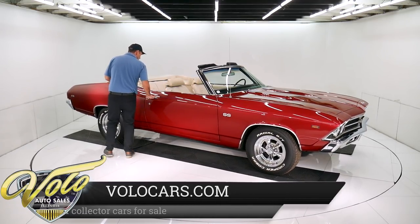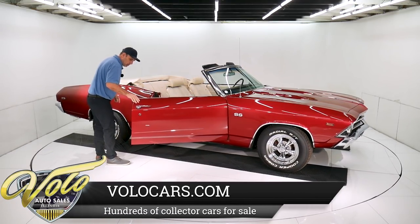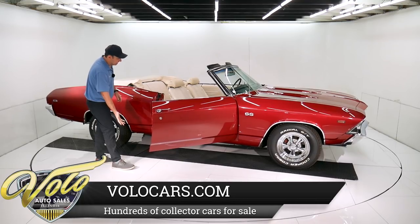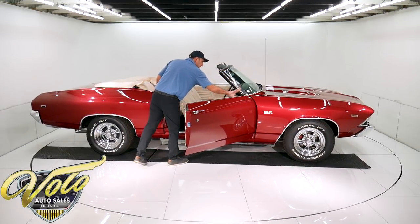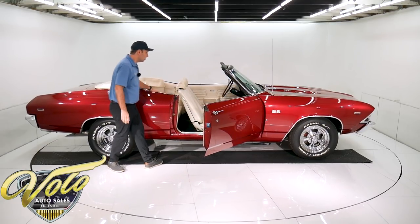Window seals, weather strips are replaced. Door jambs are very nicely painted. They're not over the top, like up here by the hinges is not polished, but they're painted.